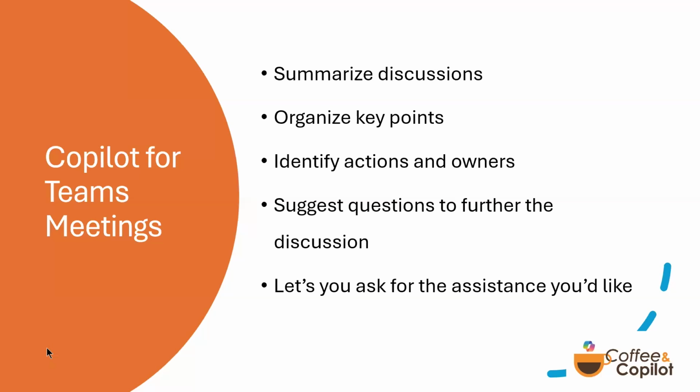It's also really great for the participants of a meeting because they don't have to worry about taking notes, because Copilot's going to do that for us. It's going to take notes, identify the actions and owners, and much more. And we're going to see more examples of that. When your participants don't have to be scrambling and taking notes, they can be better engaged and more focused on the conversation that you're having, which is really valuable.